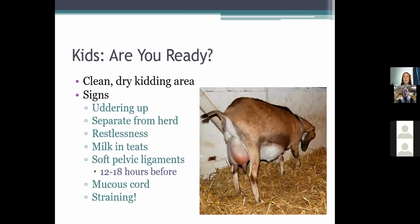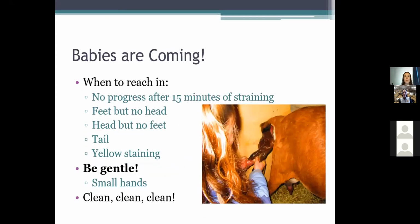They're usually listless, they're pawing at the ground, they're nesting. You can see that their teat ends will actually fill with milk as well. And usually when that happens, it means that she's within 12 hours of kidding. Then when you see that mucus cord hanging out, kids should be on the ground in 2 to 3 hours. That's the typical goal. And then of course, when she starts straining, so when she starts having those abdominal contractions and she's actively pushing those kids out, you know that she's ready.